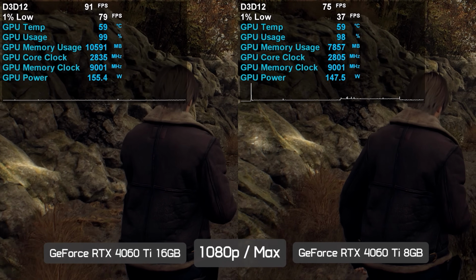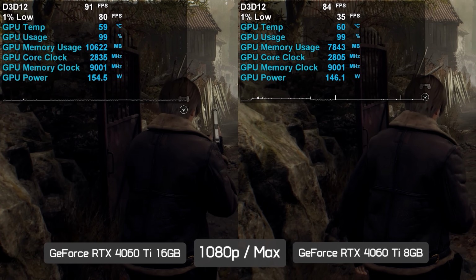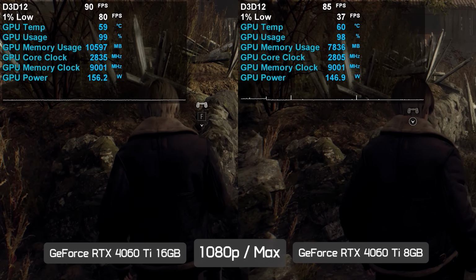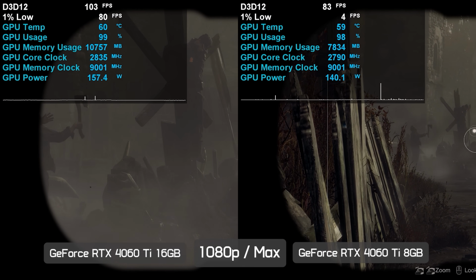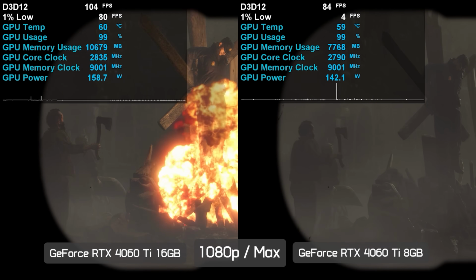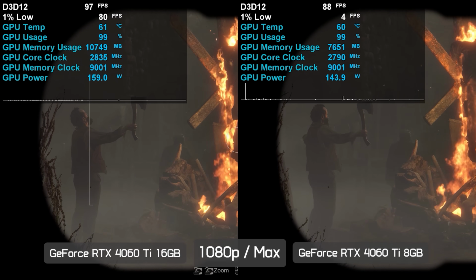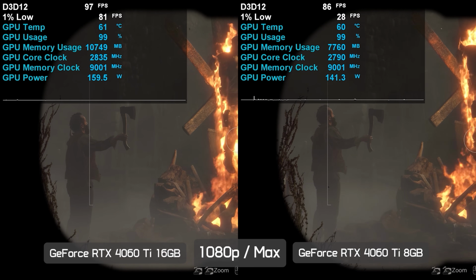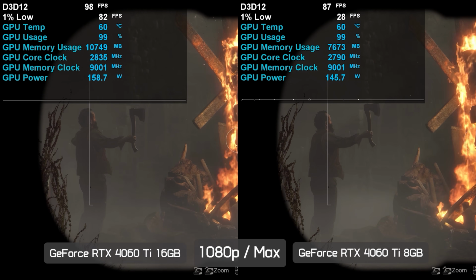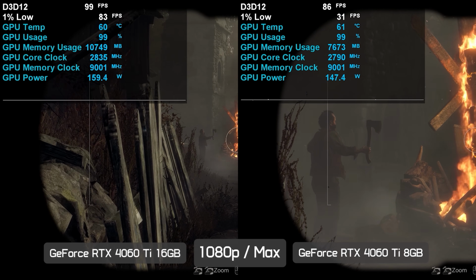Okay, next up we have Resident Evil 4 using the maximum quality preset at 1080p. And while this did run on the 8GB card, we did see frequent stuttering. There's a few little frame spikes there on the 16GB card, but mostly a smooth frame time graph. And there are clearly some much larger spikes to be seen on the 8GB card. And of course, that is also reflected in the 1% lows. And again, the overall frame rate is significantly higher on the 16GB card. It's having to do a lot less data shuffling.